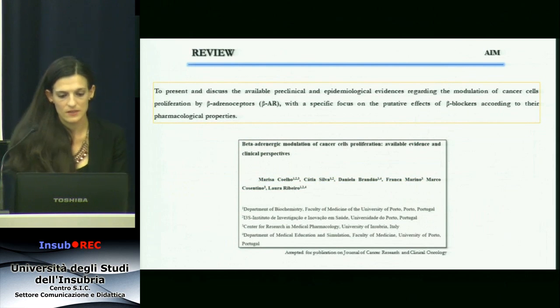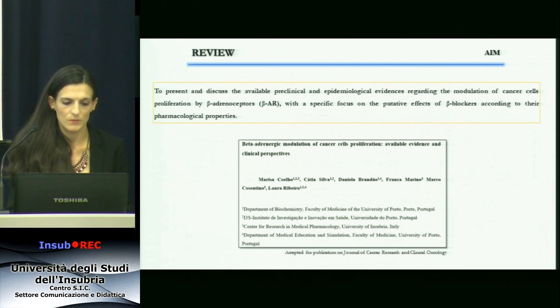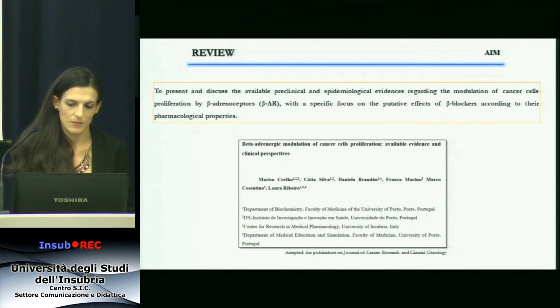In line with this, in the first part of our project, we elaborated a narrative review in which we want to outline the influence of the beta-adrenergic system on cancer cell proliferation, which is, as everyone knows, a crucial step in cancer progression. Our main aim is to present and discuss the available preclinical and epidemiological evidence regarding the modulation of cancer cell proliferation by beta-adrenergic receptors, with a specific focus on the putative effects of beta blockers according to their pharmacological properties.